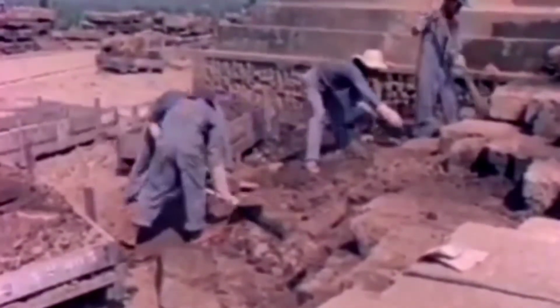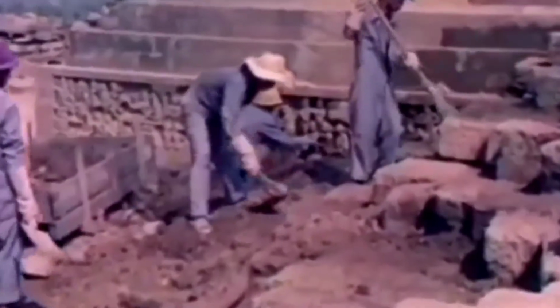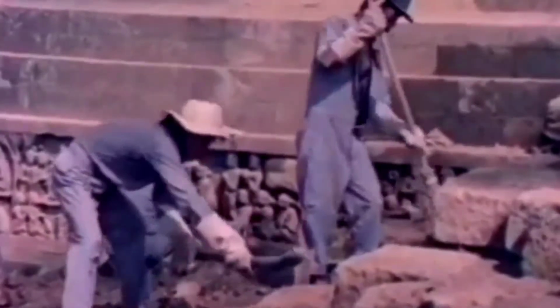Although Raffles mentioned the discovery and hard work by Cornelius and his men in only a few sentences, he has been credited with the monument's rediscovery, as the one who had brought it to the world's attention.